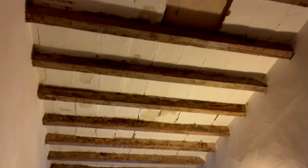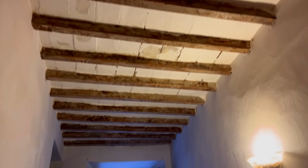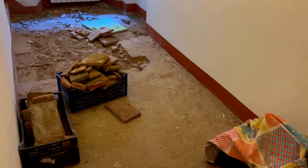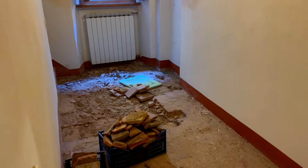Finally, we have finished all the beams. Every single beam in the house has been done, so I think we need a big high five. 8 o'clock last night. They still need a wash, but we'll worry about that. At least they're done. So while we had a mess, that's what's delayed us today.